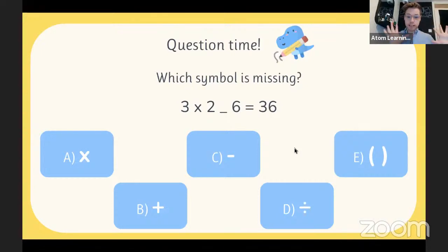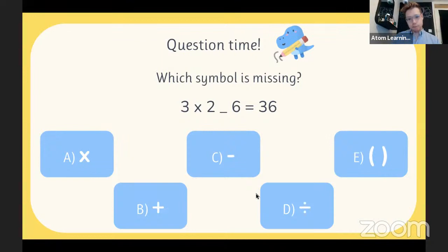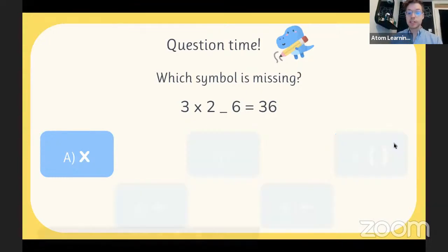Okay, 10 more seconds to get your votes, and we've got about 90% of us voted already. Okay, let's see how we voted. Boom. 84% of us, 472 eager mathematicians amongst us, went for answer option A, which is correct.